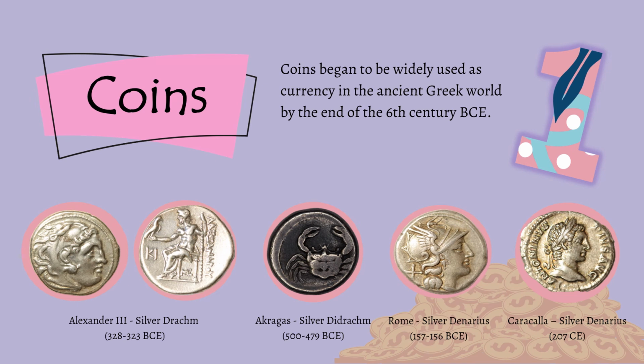By the time of the emperors, coins were very common. Around the reign of the Emperor Diocletian in the 3rd and 4th centuries CE, coins became standardized. This meant that coins had a specific value depending on their denomination, like how dimes are always worth 10 cents or nickels are always worth 5 cents. Coins revolutionized trade in the ancient Mediterranean world, and they are so important that we continue to use them today, thousands of years later.